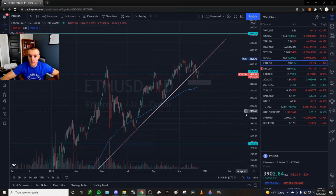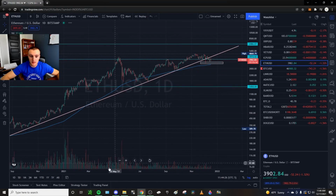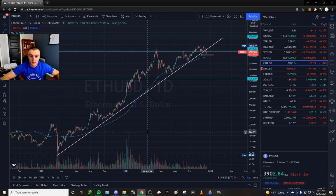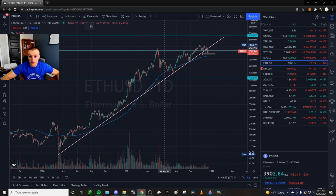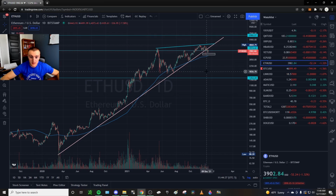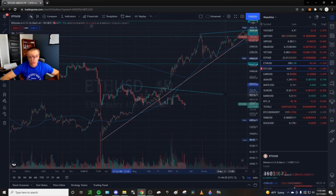Let's go and look at Ethereum. Now, Ethereum has broken this trend line now. That is very, very significant. We can see that we were getting squeezed in this wedge pattern, and then it broke. That, to me, is extremely bearish. Let's go and look at the 4 hour.